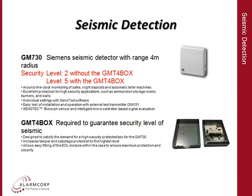So the GM-T4 box, as it's got there, it's designed to satisfy the demand for a high security protected box for the GM730. It increases the tamper and sabotage protection to the highest level, and easily allows fitting of the high security end-of-line module within the case, and that ensures maximum protection and security. So it offers an enormous degree of protection for the seismic, as well as to house the end-of-line box, or the end-of-line unit. Typically, these days, you would always install the two together, and that way it will meet any security level requirement for any site.